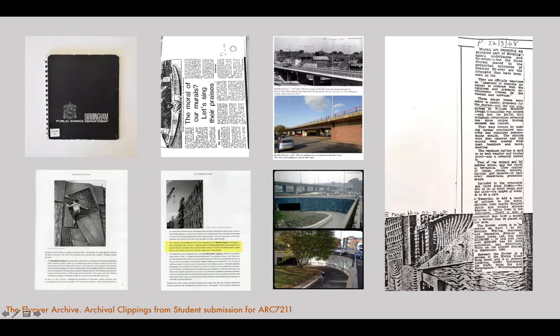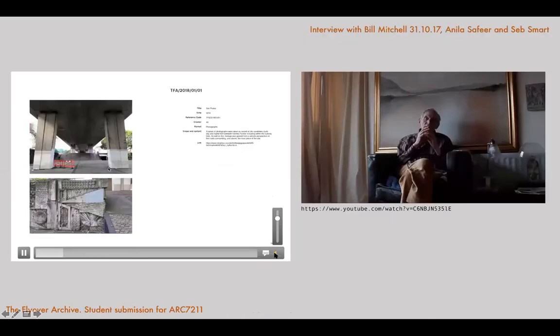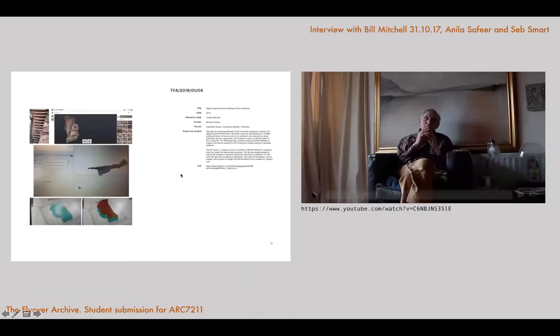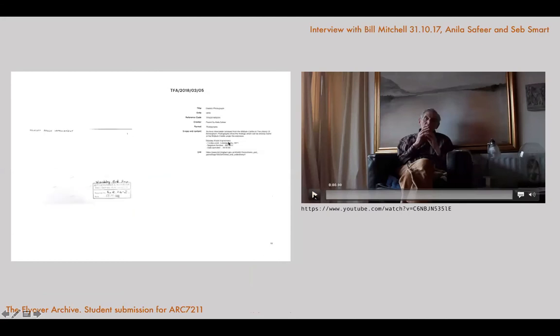These are some of the fragments that the students have collected as a starting point. We tasked them to go to the central library collections and see what was gathered to understand the political context of what they were dealing with before they created any creative responses. The next slide shows a fragment of the interview with Bill Mitchell. I'm just going to play this for a few seconds. Hopefully it's not too loud.